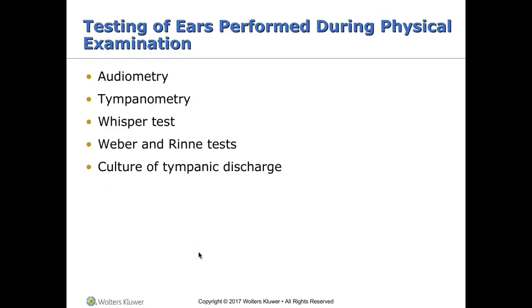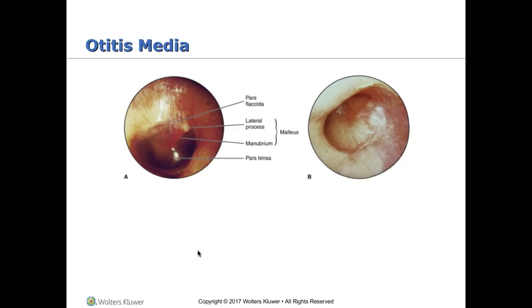We talked about some testing. You can remember the whisper test back in assessment, the tuning forks, things like that. All right, here's some good pictures. So on the left is what you should see. On the right is what you shouldn't see. You see all that nastiness behind the eardrum. You don't have to worry about learning those parts.